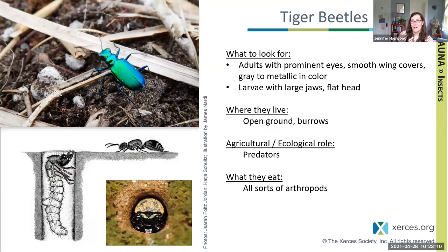Our next group are tiger beetles. Tiger beetles have smooth wing covers, quite long legs. They have really prominent eyes. They're often metallic in color, so they can be very colorful. Some are more gray, but often still have a metallic sheen to them. So those are the adults. The larvae, on the other hand, are a little bit more cryptic.